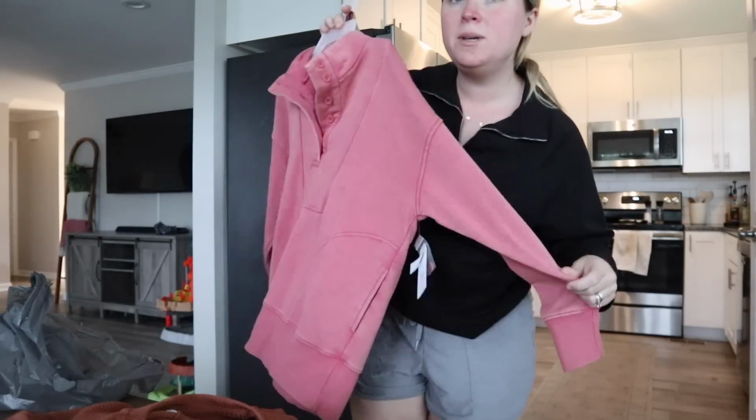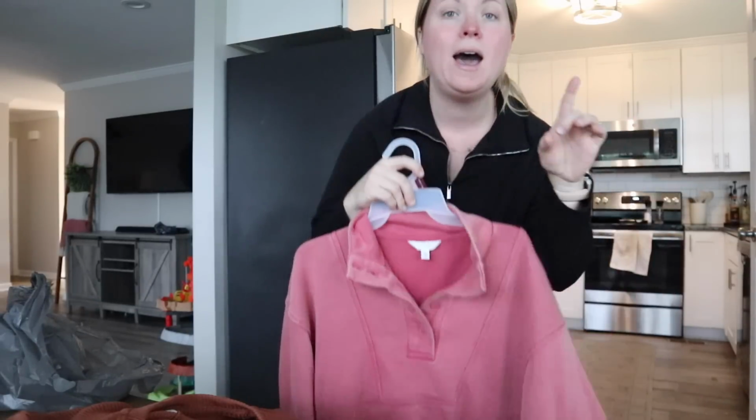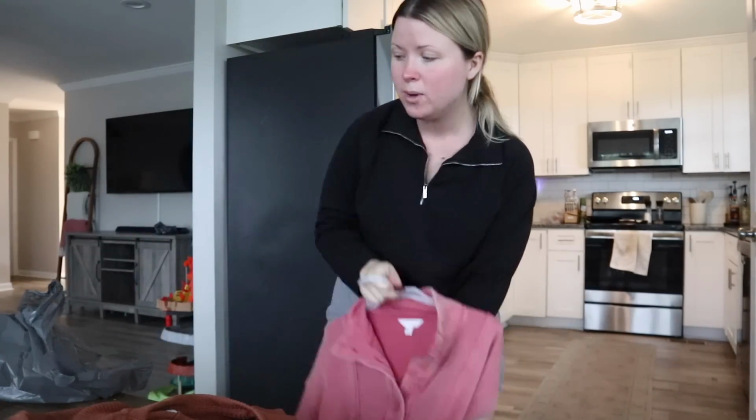And I ended up getting this one. This is a little heavier of a pullover. I'll link it below. This is a small. This is the only one I saw in store. It wasn't even in the right spot. I would prefer a medium, but the small is good too. But if I order more colors, I'll probably get a medium. So I got that as well. So that's my little Walmart haul.